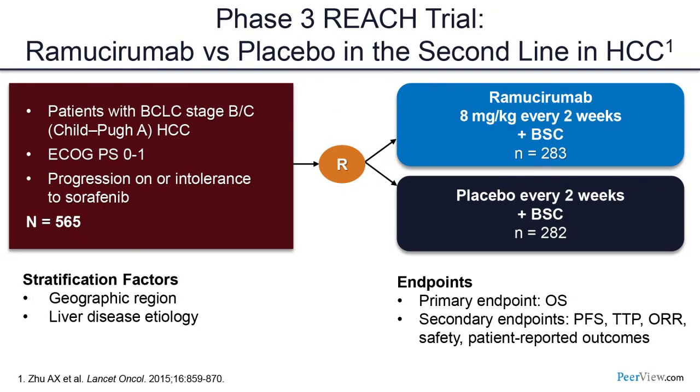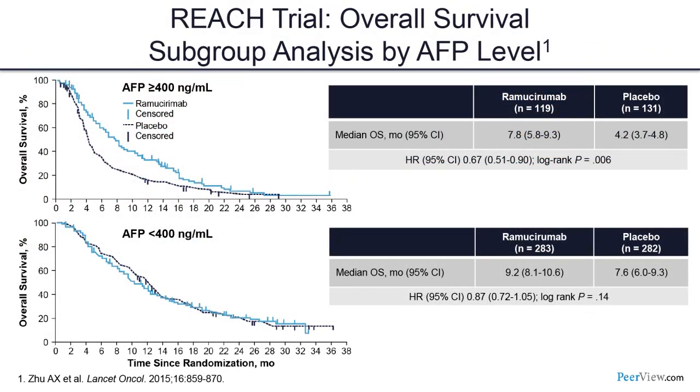So ramucirumab is an interesting molecule. It's a monoclonal antibody to the VEGF receptor. It's approved in lung cancer and gastric cancer, and initially was evaluated in this study, which took, again, all comers who progressed on or were intolerant to Sorafenib, randomized to ramucirumab or placebo. This was essentially a negative study. Overall, it was a negative study, did not meet its endpoint.